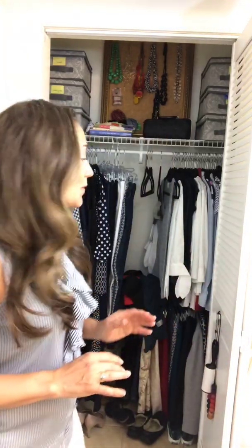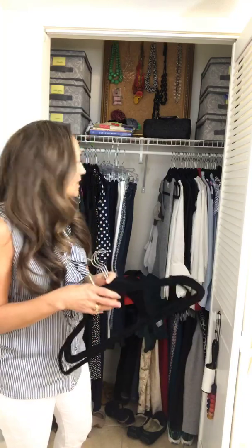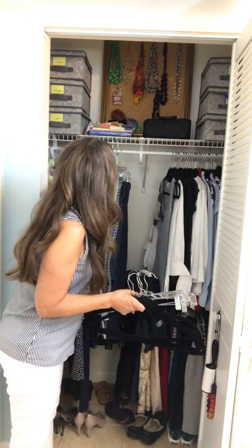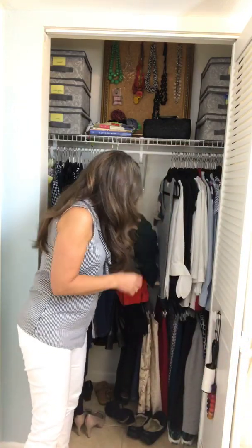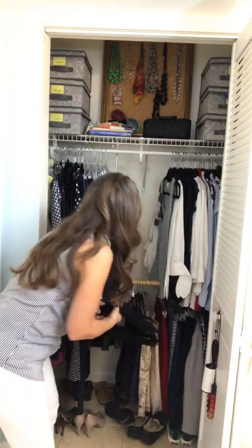So let's get started organizing my closet. It's been a few weeks since I've had you here. I was on vacation, I had some guests, and then everything blew up. So generally what I like to do is pull out any empty hangers because I will just take these into the laundry room so that they're ready for clean clothes. Now sometimes I get in a hurry and I will just hang dirty clothes on my hanger here, which is kind of funny because I have a hamper right here.